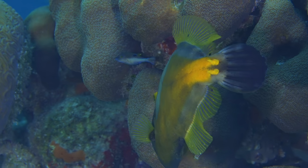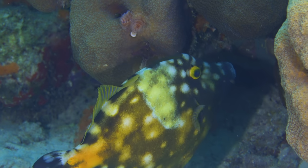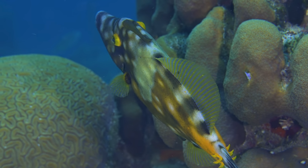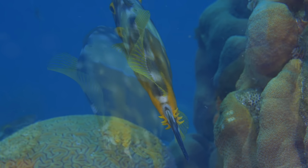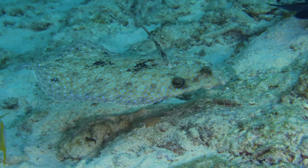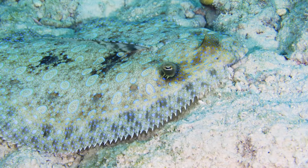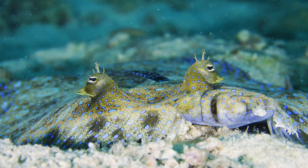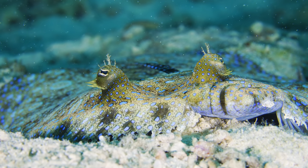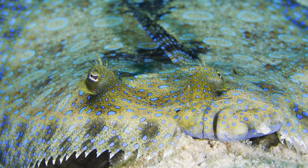Watch the color patterns on this white-spotted filefish. White spots appear on the left. This is a defense mechanism. The peacock flounder swims up and stops. Eyes dart back and forth as it draws in water to pass over its gills. As I rise, it rises up to prepare to move.